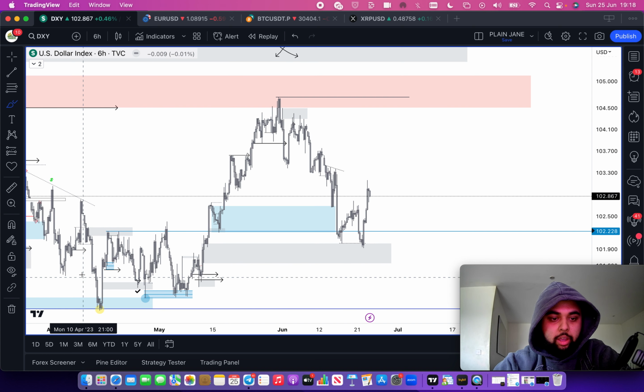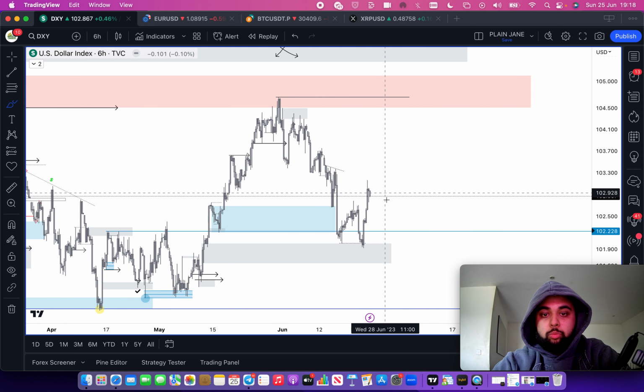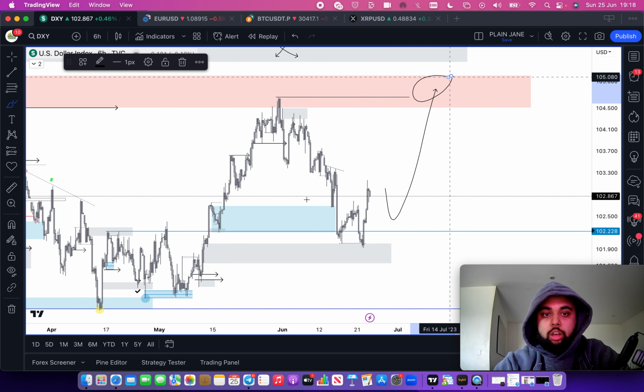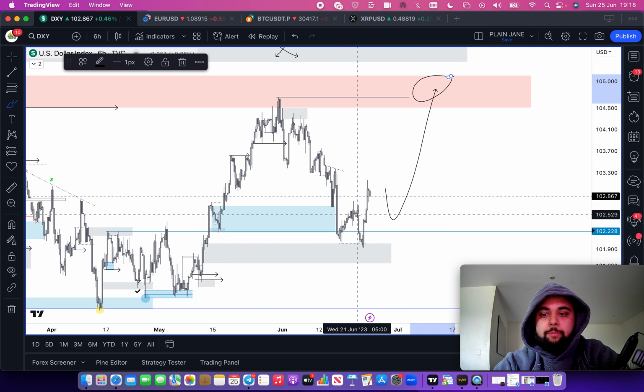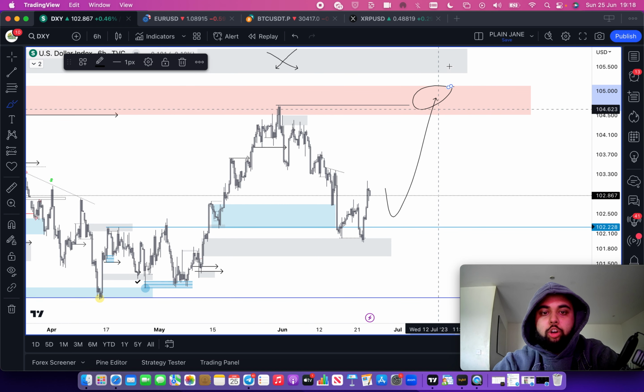So this is where the accumulation occurred. This would be A, this is B, this is C, and then this is where I'm anticipating D to occur. This is the intraday perspective of a swing leg. So that's why I'm more bullish on the dollar.